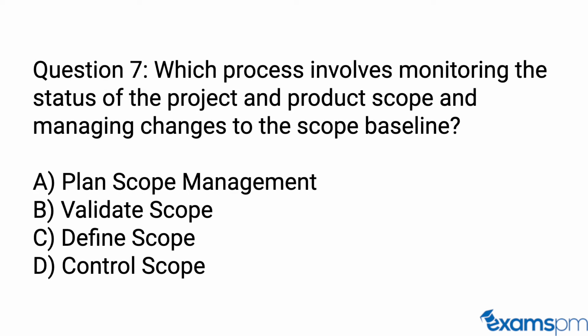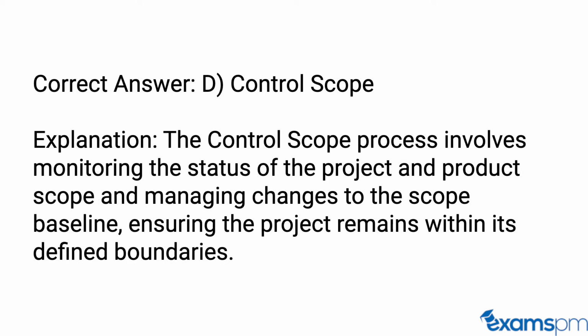Question 7. Which process involves monitoring the status of the project and product scope and managing changes to the scope baseline? A, plan scope management. B, validate scope. C, define scope. D, control scope. Correct answer, D, control scope. Explanation: the control scope process involves monitoring the status of the project and product scope and managing changes to the scope baseline, ensuring the project remains within its defined boundaries.